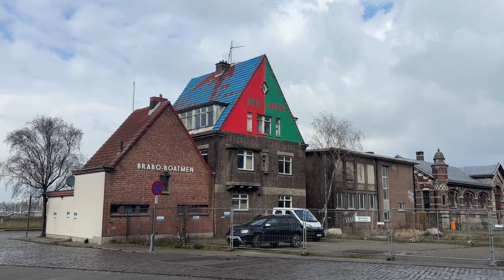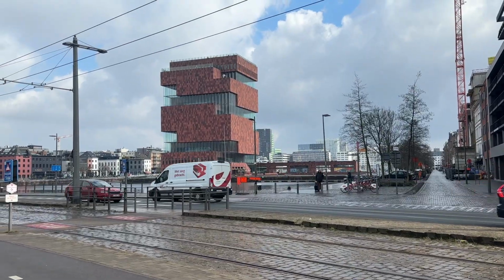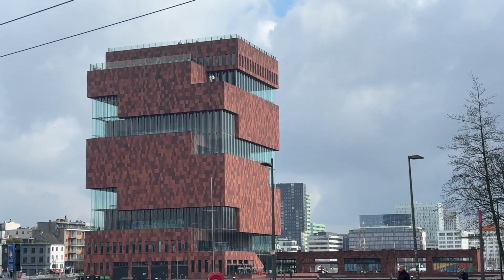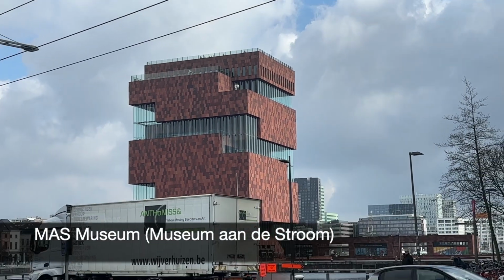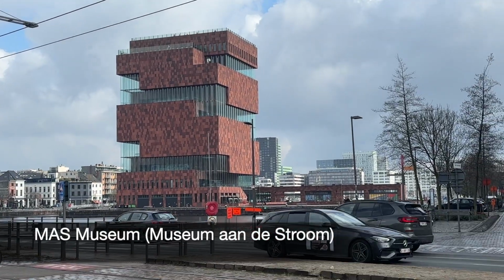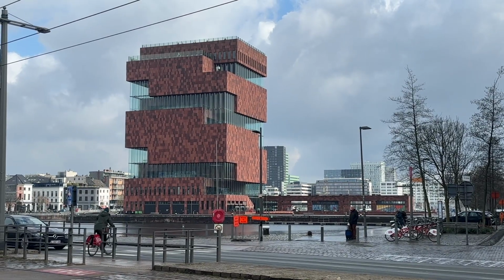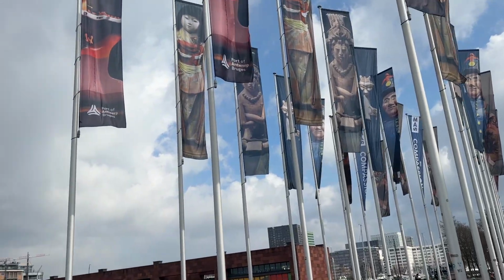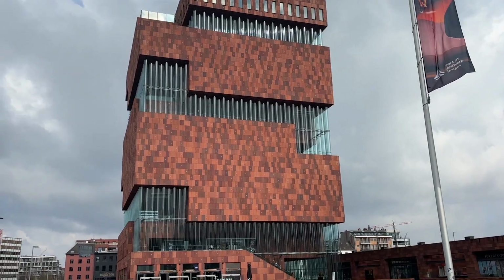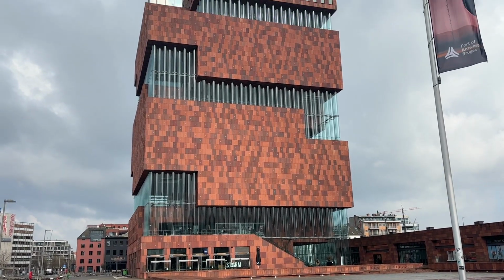In front of us is a red building. This fascinating looking building, which looks like an architectural marvel, is called the Museum aan de Stroom, or the MAS. It's an incredible museum. If you have an entire day in Antwerp, then you can go inside this museum as well as enter the various churches. But since we are going to Ghent after this, it's just a half-day tour for us. We're not going to be entering today.